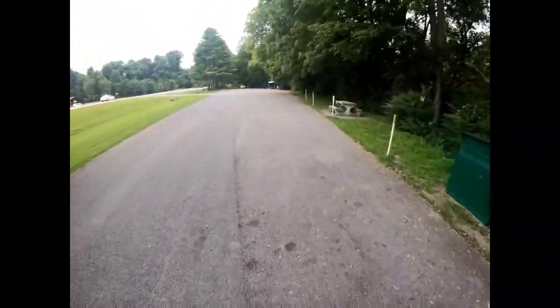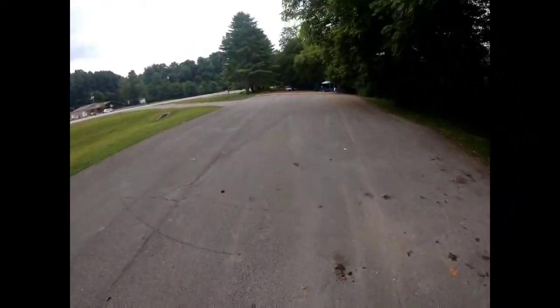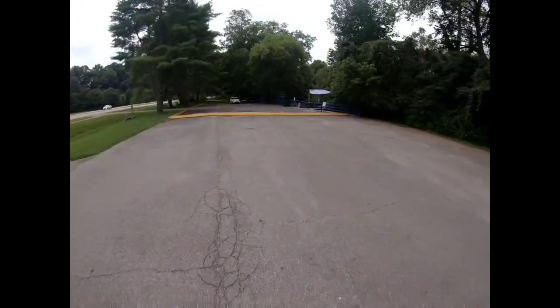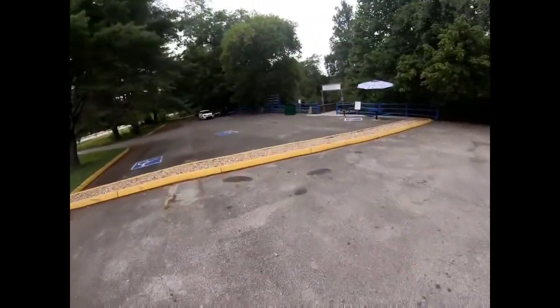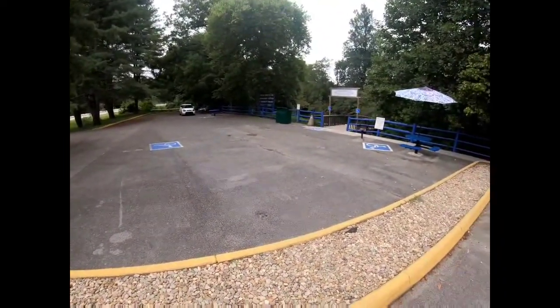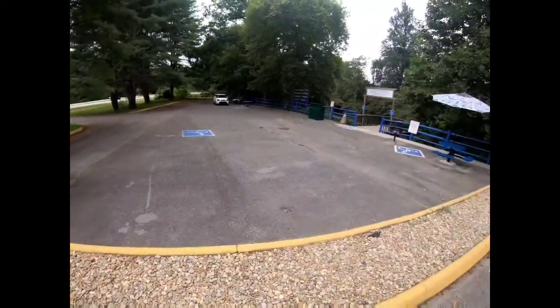This right here is something I thought was really cool. I think you have to show you a little bit of it. It's a handicap picnicking and camping area. It's really cool, and it's private. They have a ramp, got some tables here. Everything is ADA accessible. It's really nice.